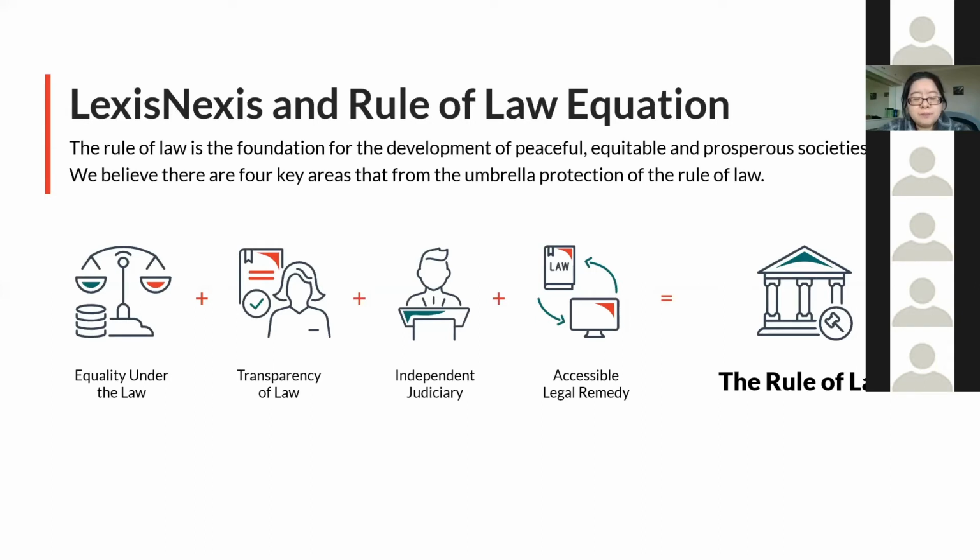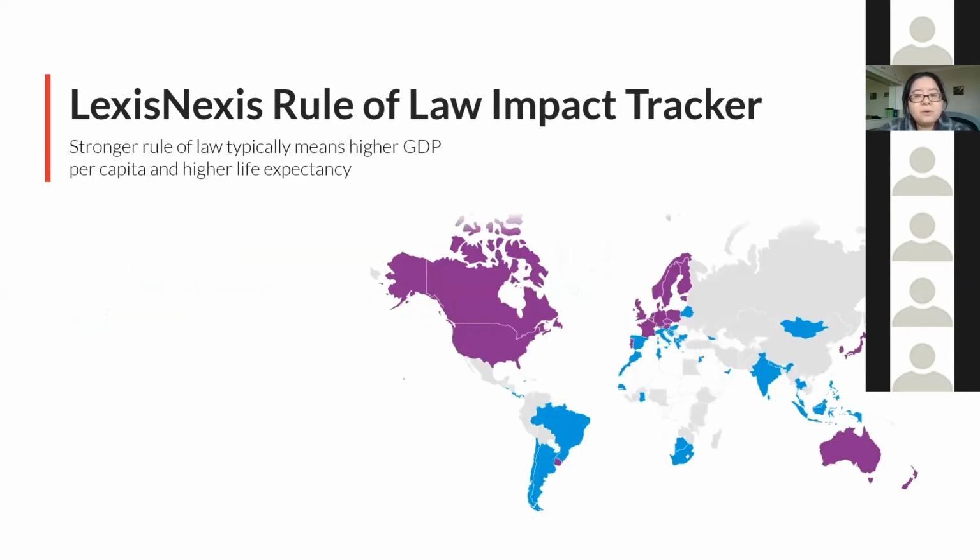If you look at the screen, people have different ways to define rule of law. And here's the formula we are using. It highlights four areas: equality, transparency, independence, and accessibility. Do you know that rule of law can be indexed? Well, to start with, I'm going to share with you a rule of law impact tracker.